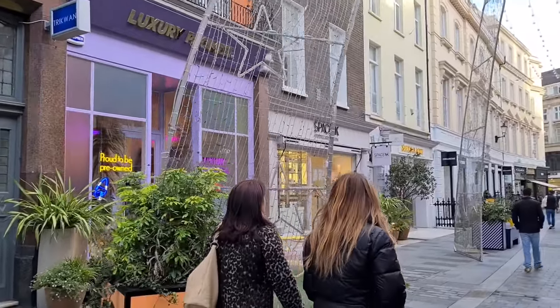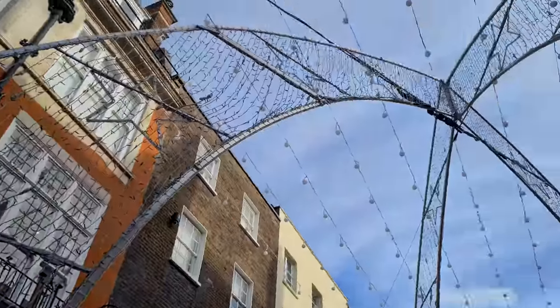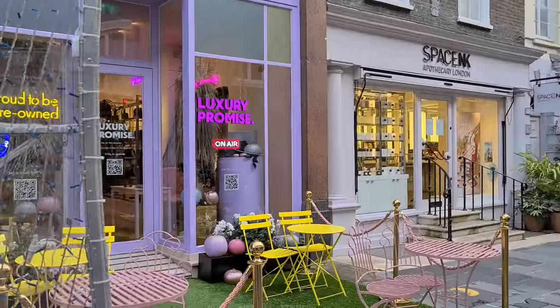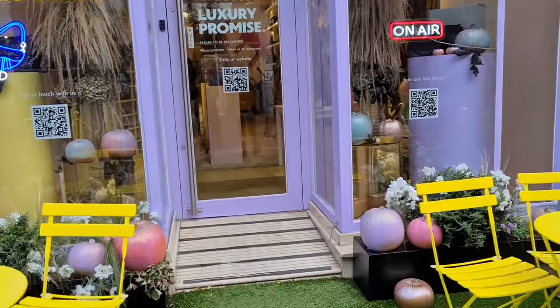Yeah, okay, so that was our quick stop at Selfridges, right? Now we're gonna drop into Luxury Promise very quickly to look at some pre-loved bags. And then we go to Bulgari to meet Dina. We just arrived at Luxury Promise. Isn't it a really pretty shop? Yes, it's very beautiful. And I can't believe the Christmas decorations up everywhere in London. Okay, I would say let's go in. Let's see what they have, if they have anything new on display.